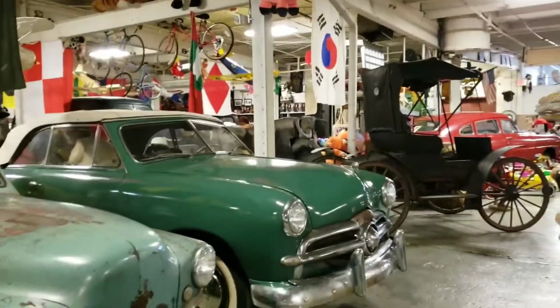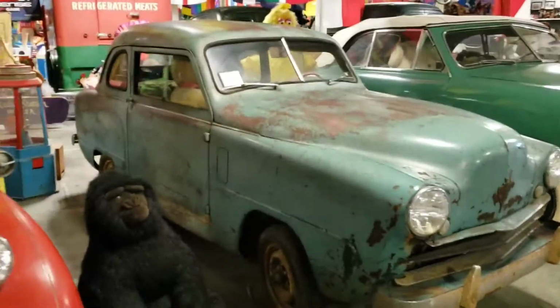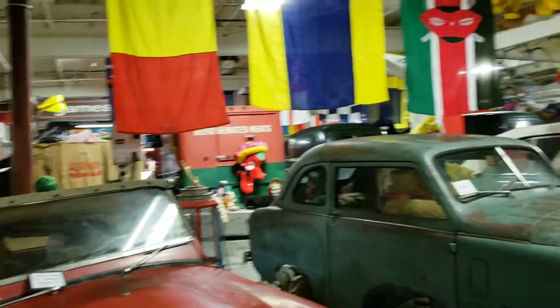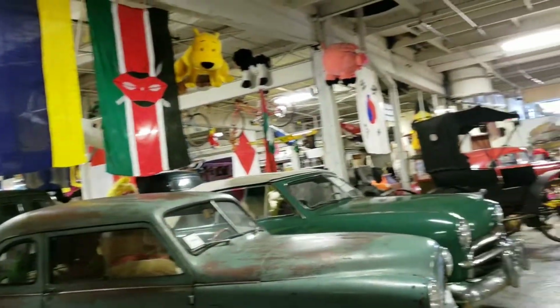Wondering if there's going to be any gray in that fur when he returns. He's been gone a while. But you know, Alf is an alien, so he might age a little bit differently than we do.